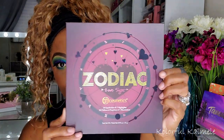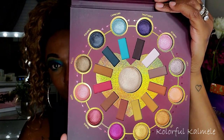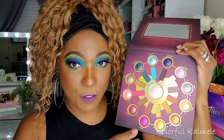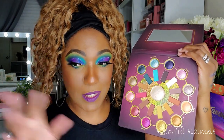Look at this packaging, you guys. Isn't that pretty? So gorgeous. And I think this one really called to me more, because at least there are some pops of blue and teal in here to go along with the beautiful shimmers. So this one actually speaks to me more. If I had to choose, I would keep this one instead of that one, because if I want a purple matte, I can easily grab a purple matte.